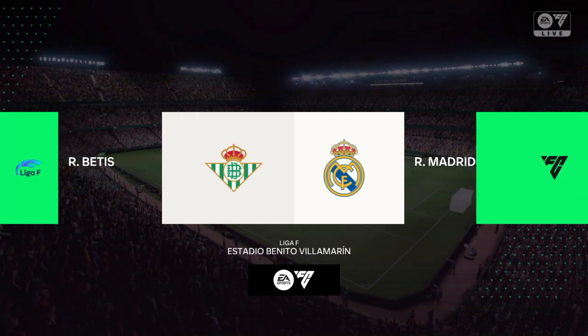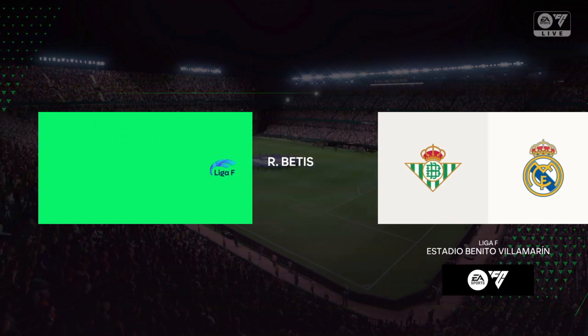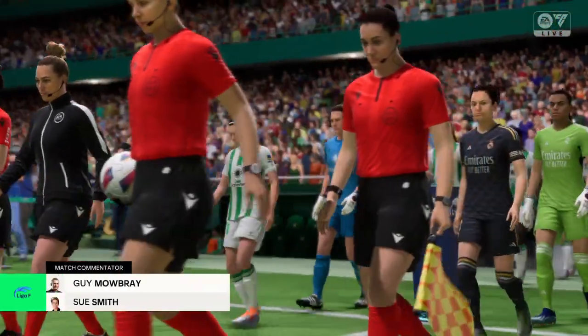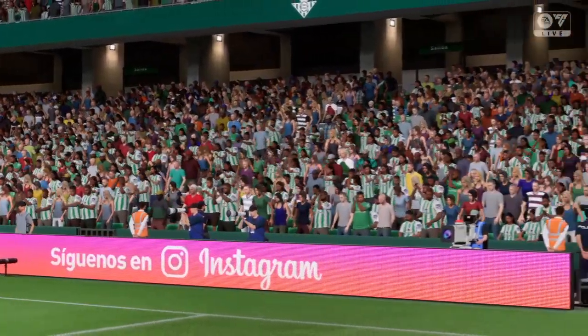Well, conditions really couldn't be any better here tonight. A very warm welcome to you on this fine evening. I'm Guy Mowbray, and alongside me for commentary is Sue Smith. And with the atmosphere building up nicely, what a match this promises to be. It's Real Betis, and they take on Real Madrid.